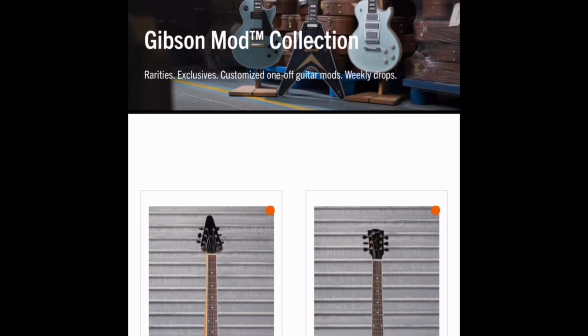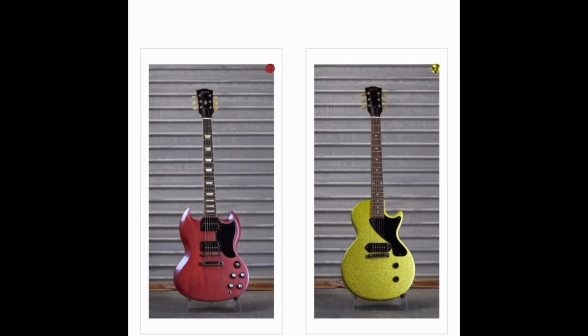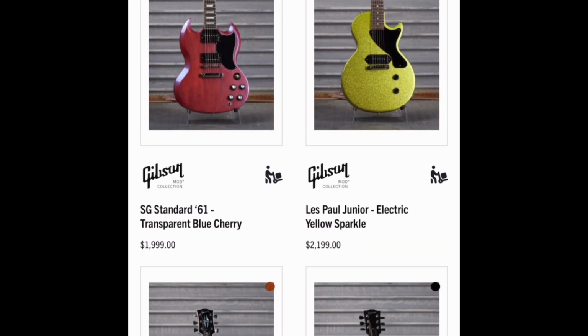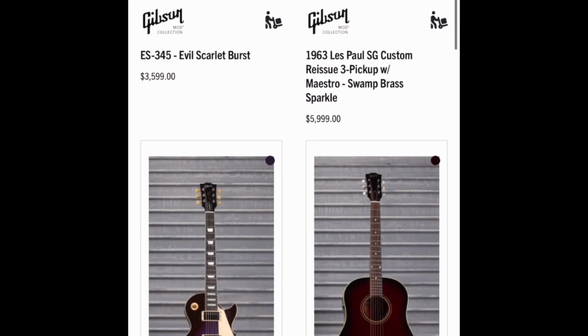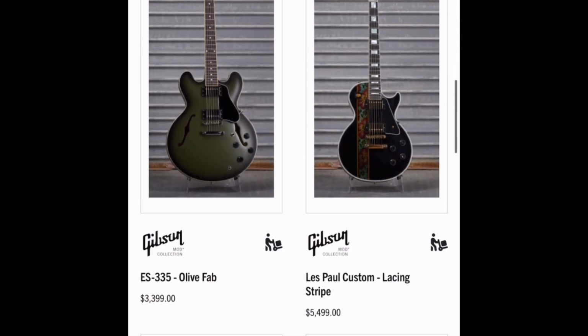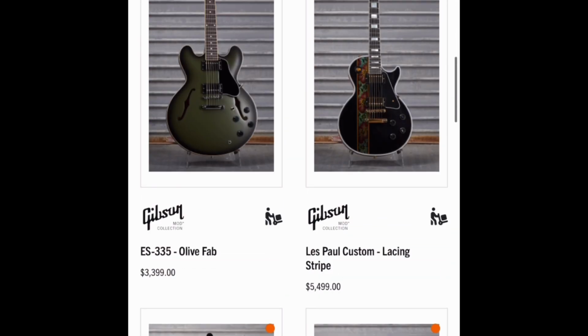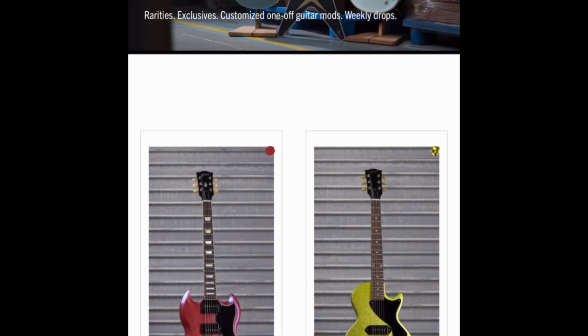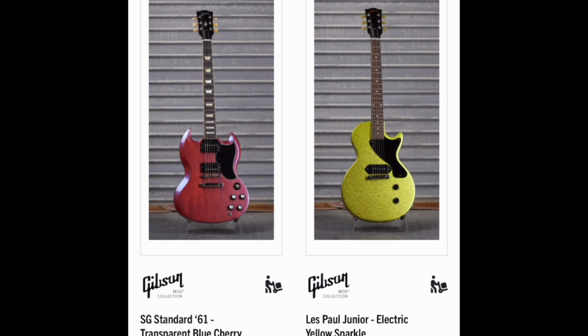Let's see what we get. Hit the refresh button. Here we go. We got some new stuff. What do we got? 2, 4, 6, 8. We got an acoustic. 10, 12. We got 12 new ones. All right. It's been a little while since we've had 12. Let's start at the beginning because it's a good place to start.